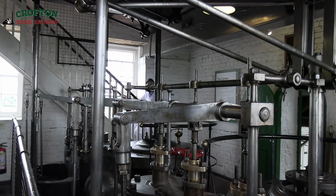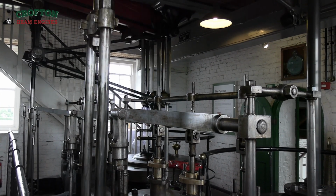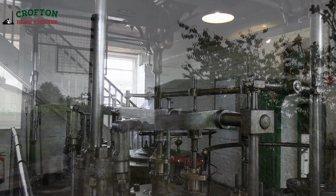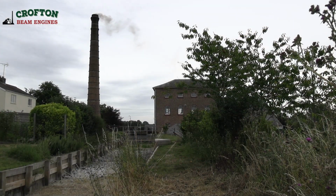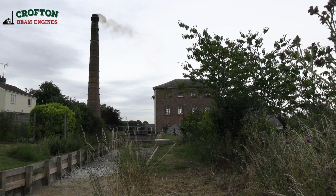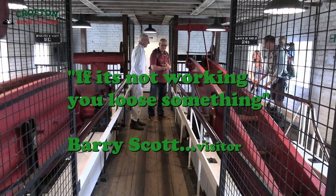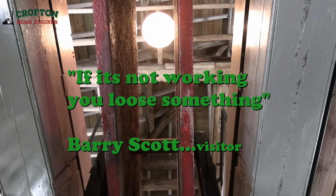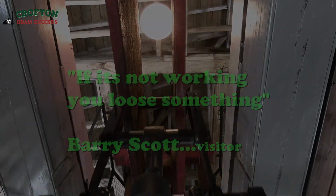We're talking to one of your guys about the difficulty of obtaining coal. I just hope that you can continue to find the coal and keep it working. If it's not working, you lose something. After a great day steaming, and as eloquently summed up by one visitor, who said, "If it's not working, you lose something." I think we can all agree with that.